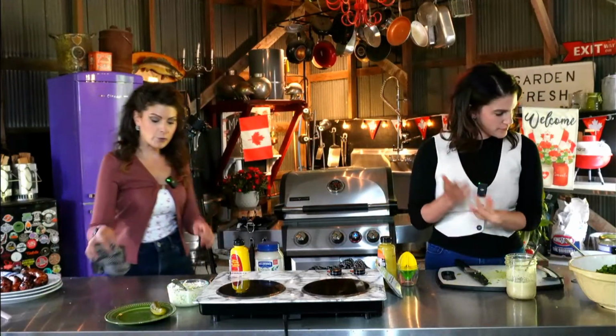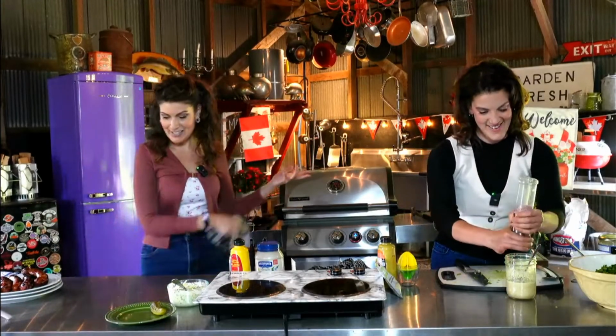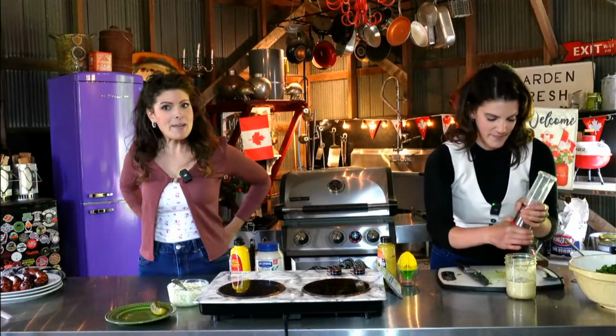Now, if you were ever wondering what is the benefit of cooking at the grill studio, it is what I'm doing right here. Okay, instantly clean. Get it on the floor. Get it on the ground. I've tried to discourage her from doing that. She's not listening. If anything, that makes me want to do it more.